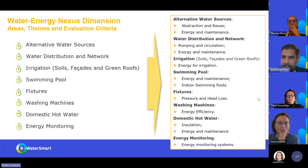In the fixtures, we evaluate essentially pressure and head loss. For washing machines, we evaluate the efficiency of the machines. For the domestic hot water, we evaluate the insulation of the networks and also the energy and maintenance. And for the energy monitoring, we assess the monitoring systems in terms of energy.